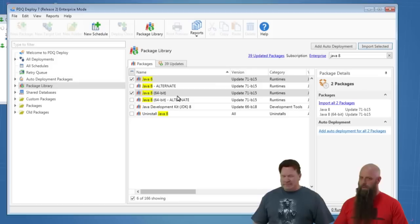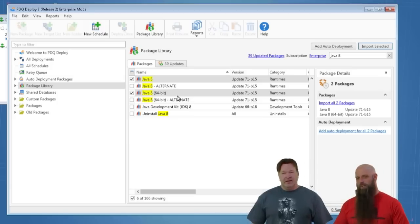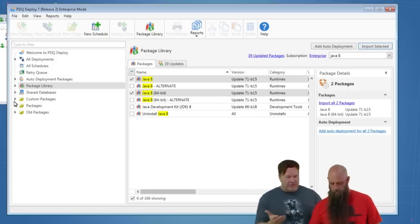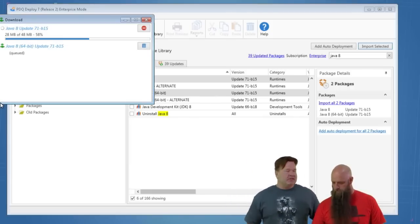With the regular one, we uninstall the previous versions and then do the install. With the alternate, we just start ripping out registry keys that have historically prevented installations of Java. Because of that, if you do have something installed and we're just ripping stuff out, there could be remnants left. So it's cleaner to use the regular.